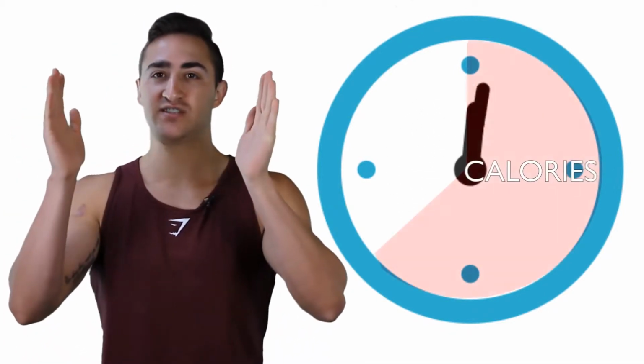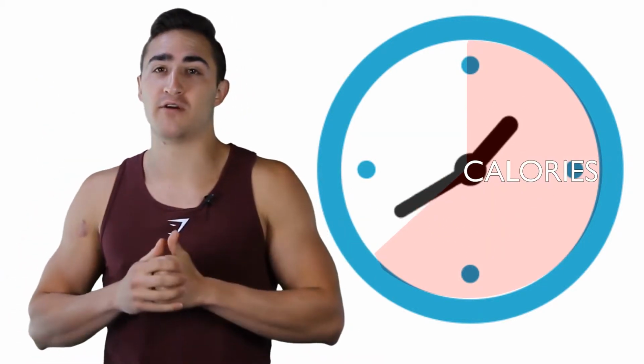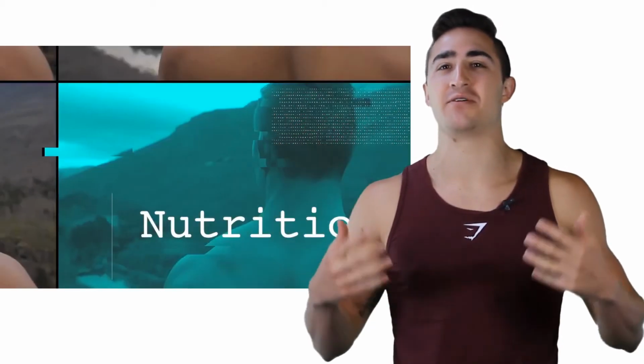For example, you can do intermittent fasting, which I do every day, especially on a cut. And intermittent fasting will help you shred fat. You can have the same amount of calories in this 8-hour time frame compared to your normal day of eating, and you'll burn more fat. And if you don't know how to do intermittent fasting, check out my other video about how to do intermittent fasting correctly so that you can see these results and get your summer body ready.